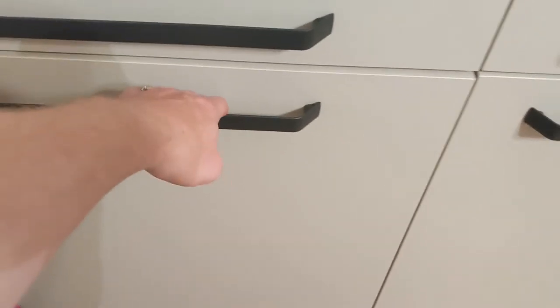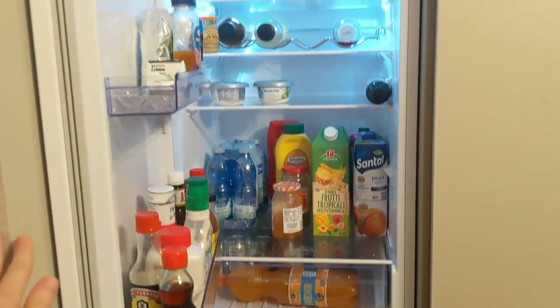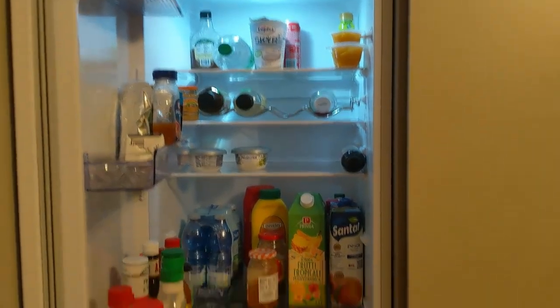Another thing is the refrigerator and the freezer. Here's the freezer down below. Look at that, hidden wonderfully in the cupboards. I really do like how they do that. Although the freezer and the refrigerator are very small, we have had to put an American-sized refrigerator in the kitchen.